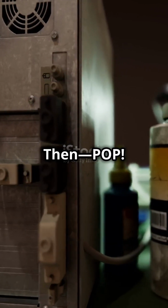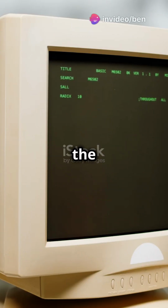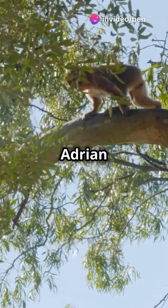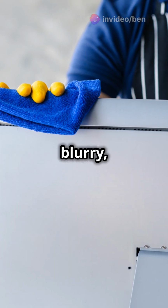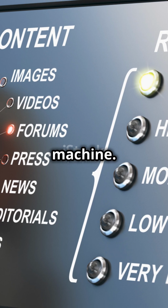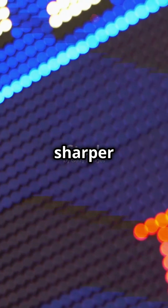Then, pop! A bright white cursor appeared on the screen. George jumped up and down with excitement. "It works!" Adrian cheered. "The new screen is a little blurry, but I can fix that." Adrian turned some tiny knobs on the back of the machine. George watched as the screen got sharper and brighter.